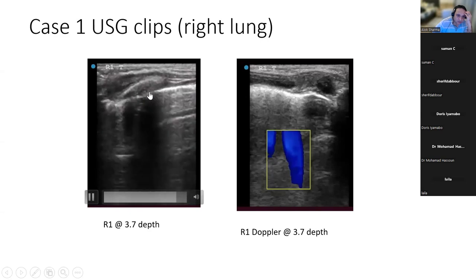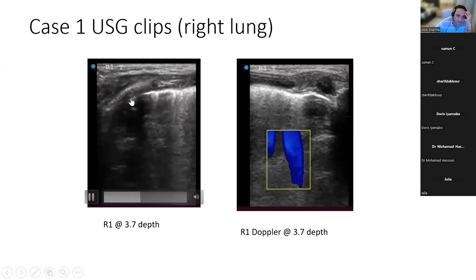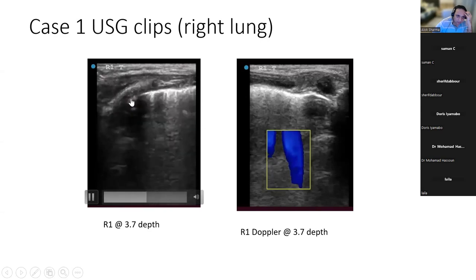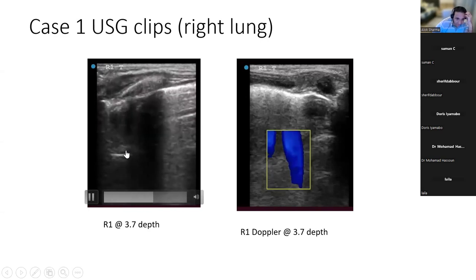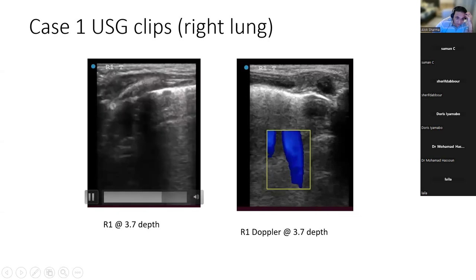Now, can you see as you move to the left, the pleural line disappears? The pleural line disappears because there's a lack of aeration. There's also rib shadow coming in, which is giving you an acoustic shadow. But then if you come down, there's a deep consolidation. Can you see that? Static bronchograms. Come down to the middle. There. So that is a deep consolidation.